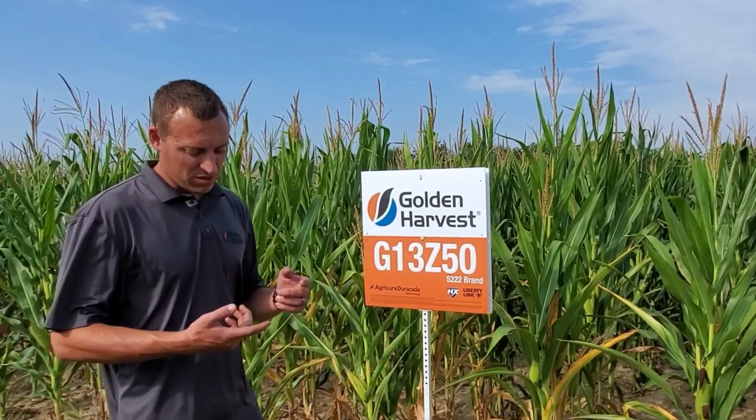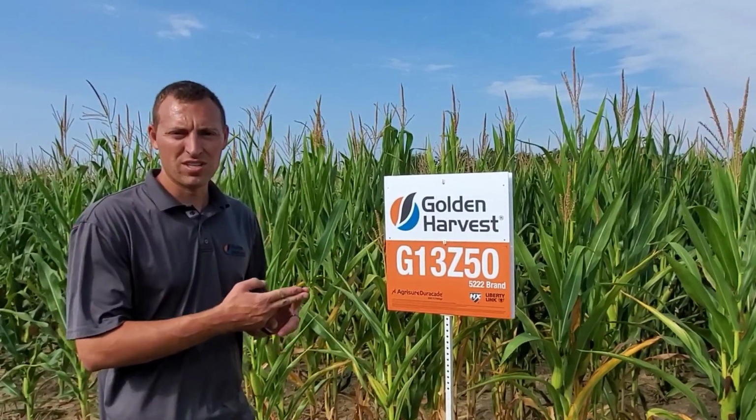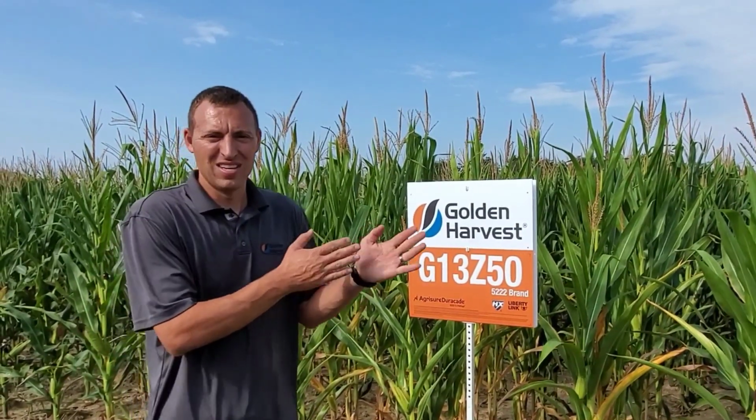So something that we'll kind of touch on as we go through here, but some hybrids really like highly productive ground. Some of them can take stress ground, clay knobs, sand hills, stuff that's not going to produce as good. And some of them kind of can take all of that and will do well in any situation.